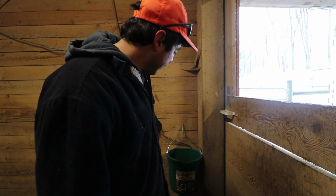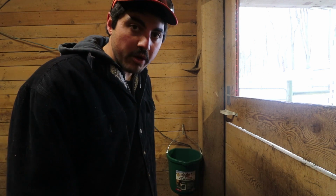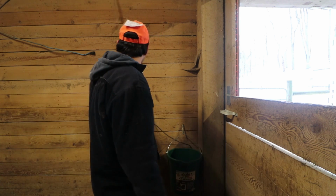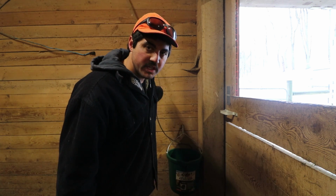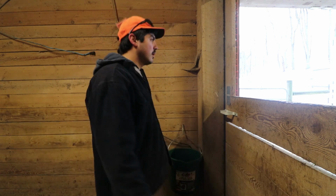Got the flat back bucket mounted, and it's plugged in, heated, to keep Quinn's water warm. Great. I don't know what this extension cord was here for. We didn't put it up, but we're taking it down. I don't want Quinn getting wrapped up in it.